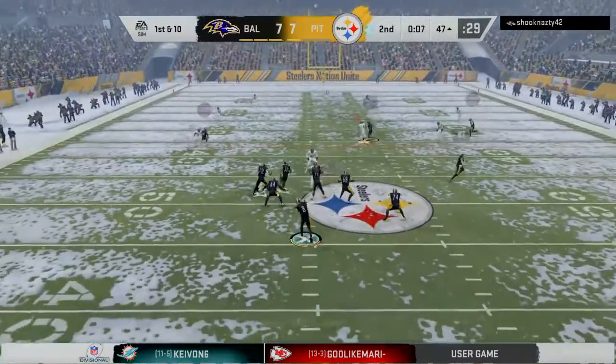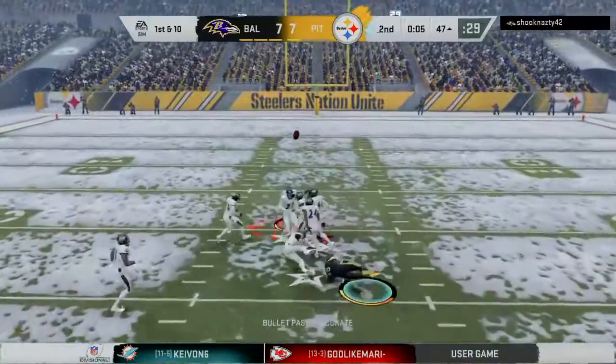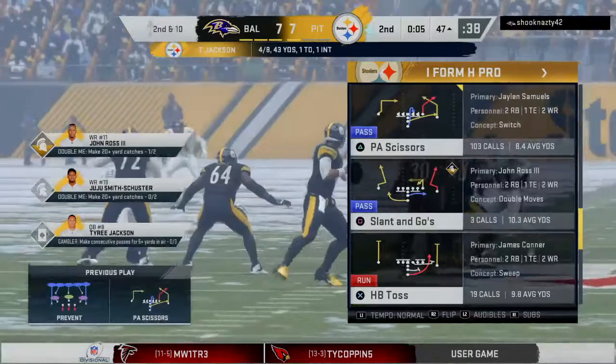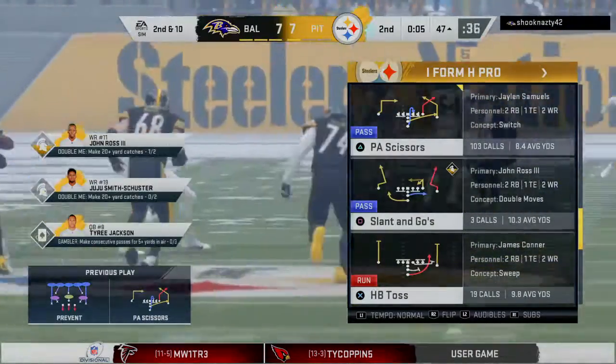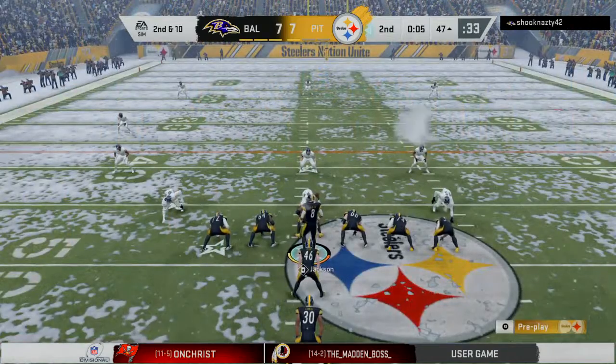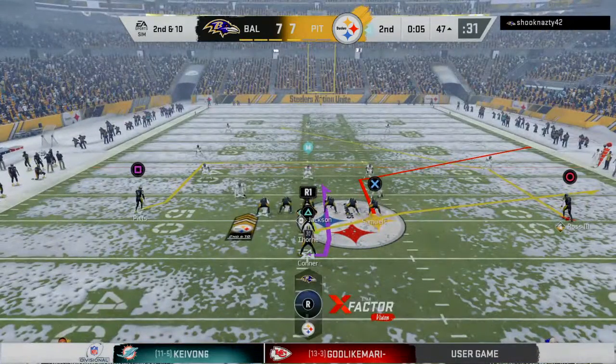Now a play fake here on first down. And that is incomplete, stopping the clock with 5 seconds to go. So now 2nd and 10 after the incompletion on first down.